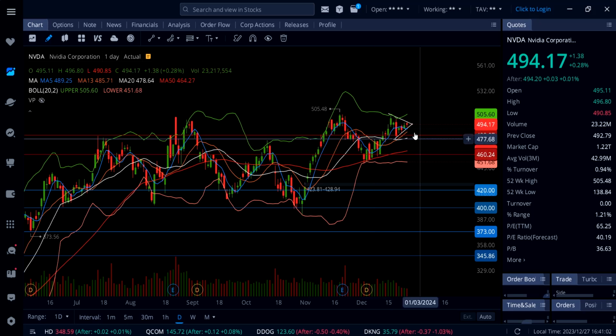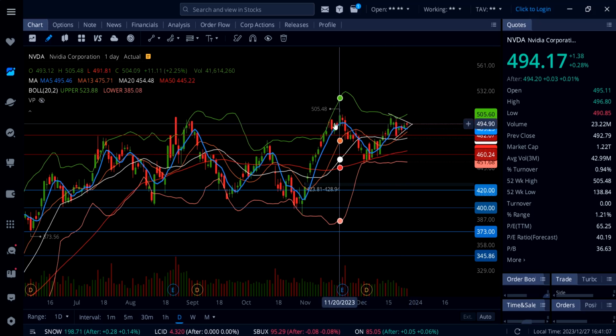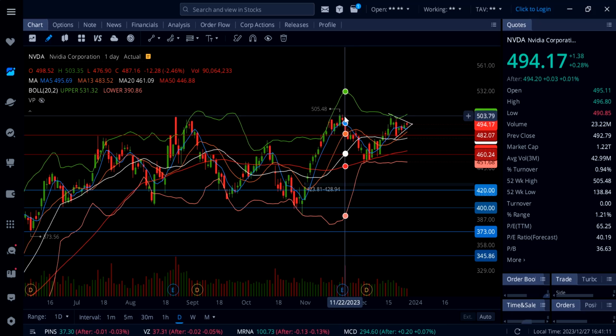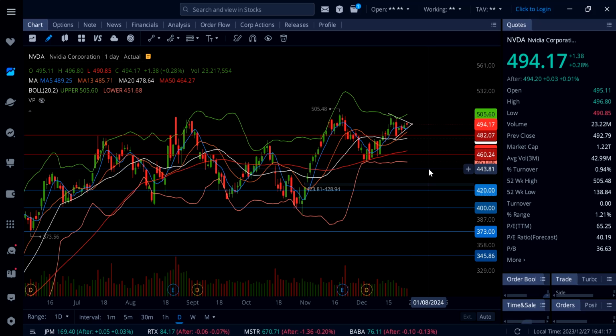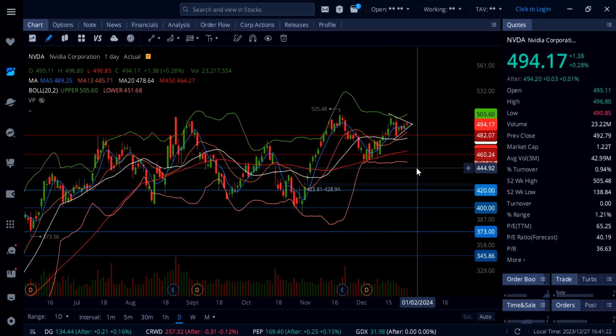Now, if Nvidia can hold right here above 489.25, you're going to see a breakout, and that breakout should take Nvidia all the way up to this previous high right here, 505.48. And above this high you're going to see a massive move to the upside, and I think that's coming going into next year if we get that breakout to the upside on Nvidia stock.